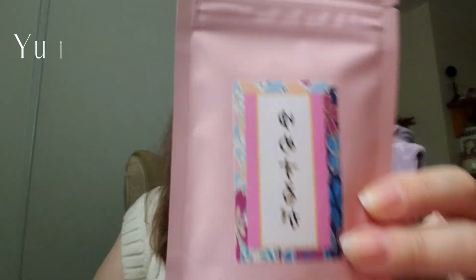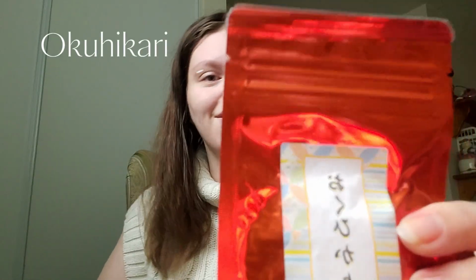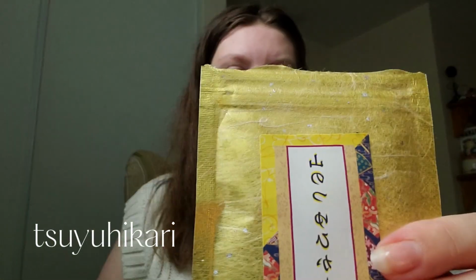So I will try to translate all these cultivars for you, put them up on the screen. So I have this one, then I have this one, and I have this one. This one's not tasting very good, I already tried it. Doesn't taste that good with my water. I'm going to try different water.